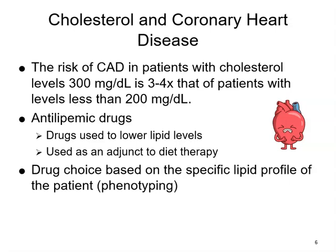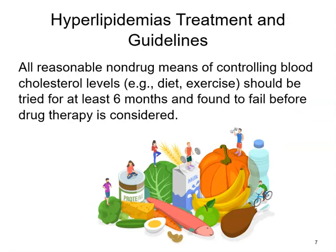Phenotyping is what we use to decide the lipid profile of the patient and which medications would be the most beneficial for them based on their mix of different cholesterols. In patients who are generally healthy but have elevated levels of cholesterol in their blood, it's recommended that they start on diet and exercise for at least 6 months before going into medications.